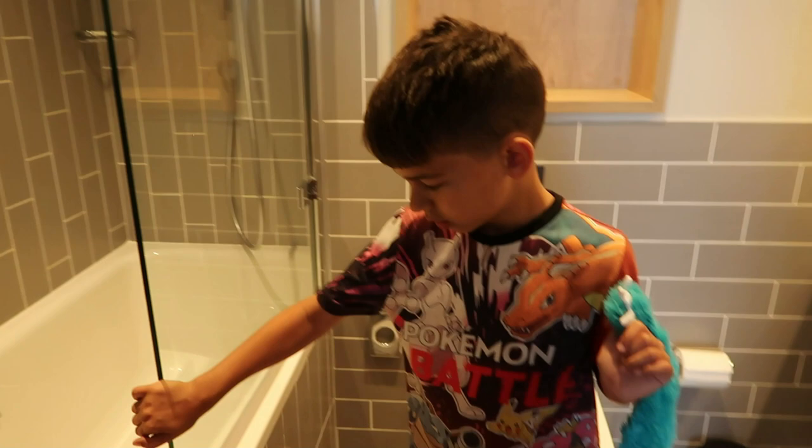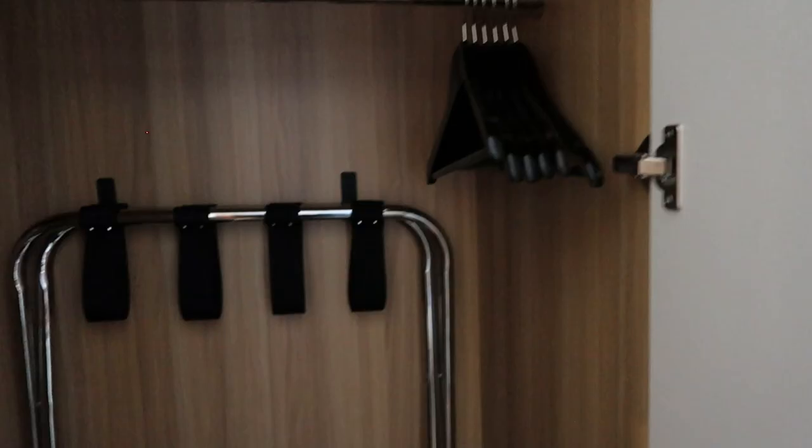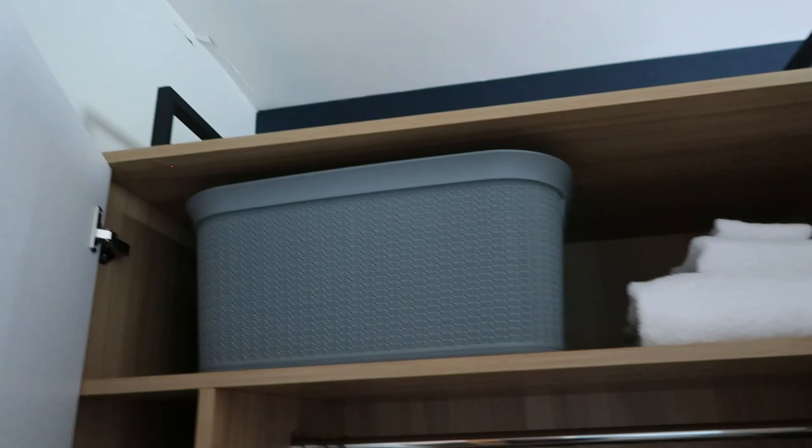Let's see what storage we've got in here. Oh my goodness, that's quite big. Towels, coat hangers. There's a safe in here. Ironing board, with an iron. Oh, and a huge bed. That's a huge telly.